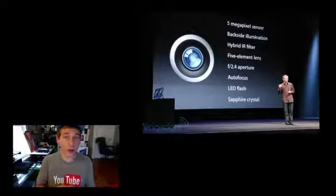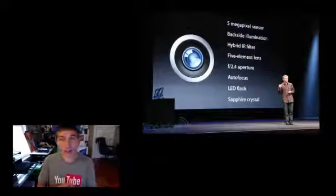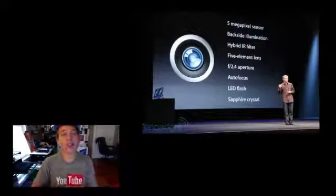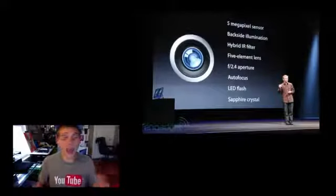And then even the front-facing camera on the iPod Touch also received an update just like the iPhone 5. It has face detection, backside illumination, and it is 720p HD for video. So that's really, really awesome.